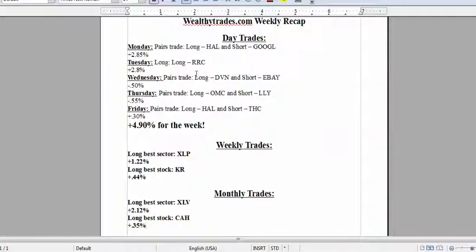For the day trades, we did very well last week. It was a great week for us. Not just long. Again, we substantially outperformed the market. And we weren't just long, even in a big bullish market. We did a lot of pairs trading. On Monday, what we did is we went long Halliburton and short Google because the trend quality was below 50%.